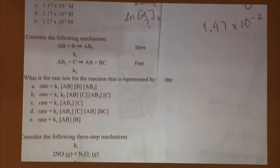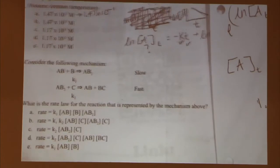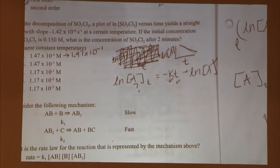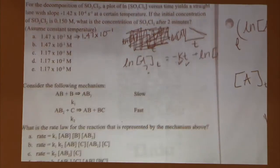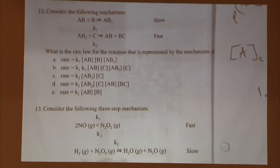Okay, so number 12, do we have questions on order of reaction or using those equations? Yes, because the slope, we were talking about the decomposition of SO2Cl2, and it gives us a plot of ln of SO2Cl2 versus time, and that gives us a straight line, so that tells us we're using first order. And that's why we use that equation. So we have to know those interactions between concentration and time and what's going to give us a first order, second order, zero order reaction. So, more stuff to know.